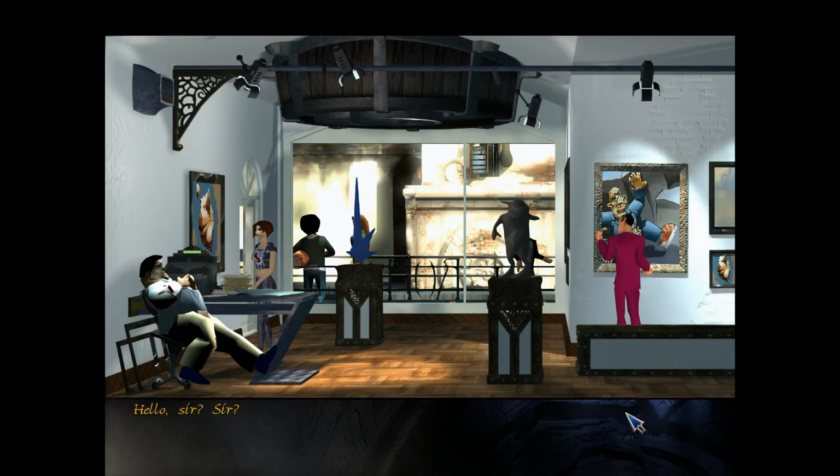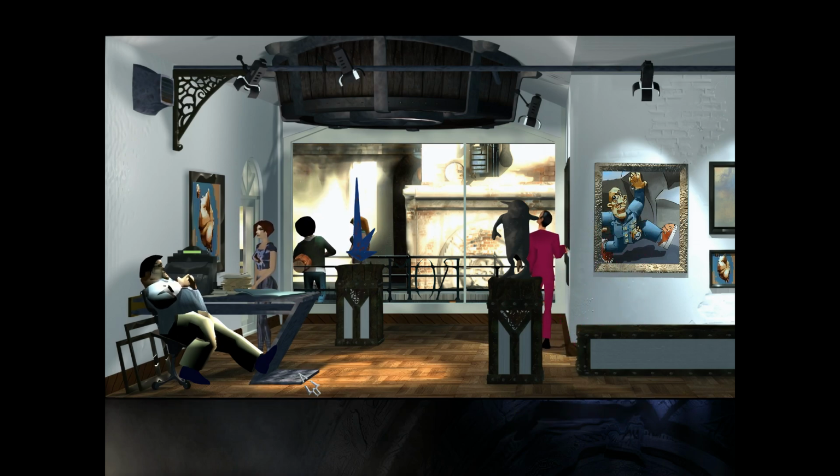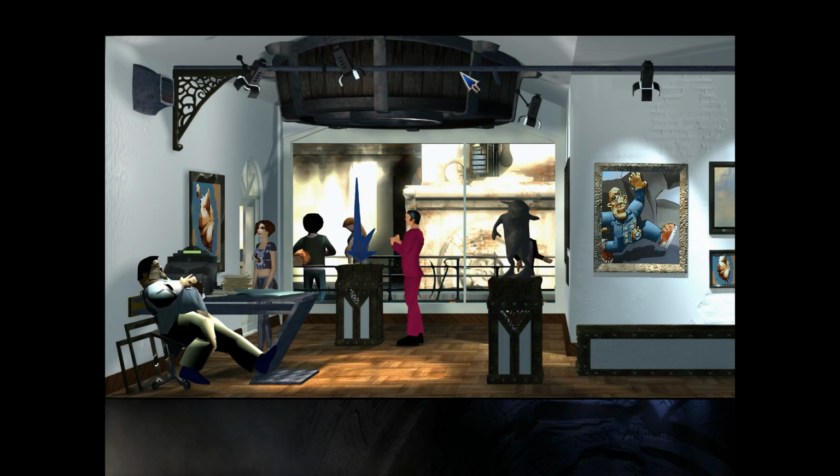Hello, sir? Sir? I'll just leave my ticket here then, shall I? Yes, I guess I'll do that. And we get rid of the ticket from our inventory. Slow day, I guess. Not many people go to these art galleries. Usually they're pretty small venues.